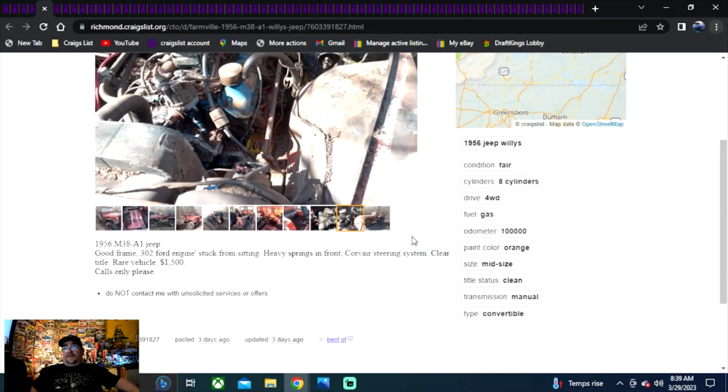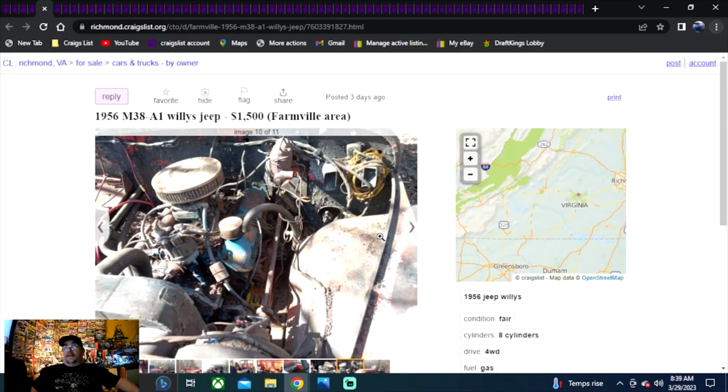Got a V8 302 in it. Can't get there fast enough. Rare vehicle, $1,500. Clean title. I'm digging it. That's a cool buy.